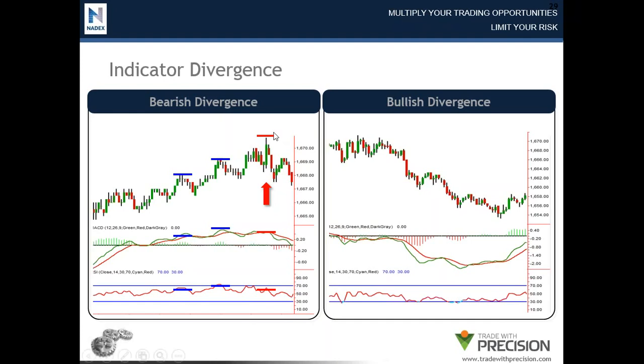And as you can see, the market actually put in a lower high and continued lower to make a lower low. It doesn't always happen, by the way. It doesn't always happen that when you have divergence the market changes direction straight away, but it does give you a warning sign that we're running out of momentum.